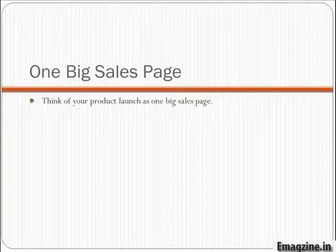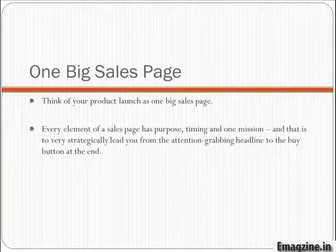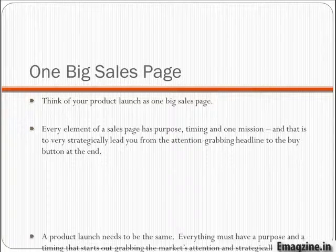It's like one big sales page. Now think of your product launch as one big sales page. Every element of a sales page has purpose, it has timing, and it has one mission, and that is to very strategically lead you from that attention-grabbing headline when you show up to the page down to the buy button at the end. Every element of a sales page has a specific reason and purpose, the timing of it, and it all leads to one thing. And that's what you want for your product launch.